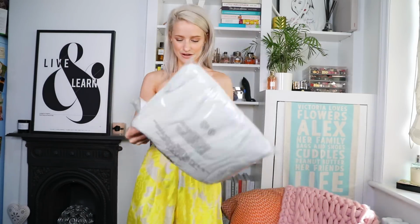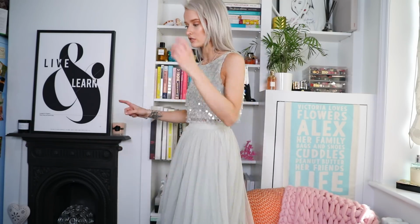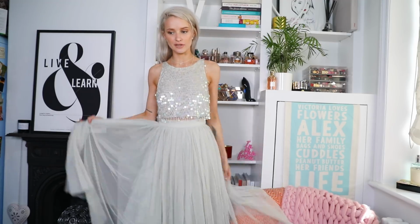Right, next one, another dress. Oh my gosh, it's so pretty. This is absolutely gorgeous, isn't it? What do you think? The colour, the style. Now this is kind of what I was going for with that other tulle skirt, and I think I just prefer this. I think I'm going to send back the other tulle skirt and just go for this, because for like an evening, if we're going for a meal.